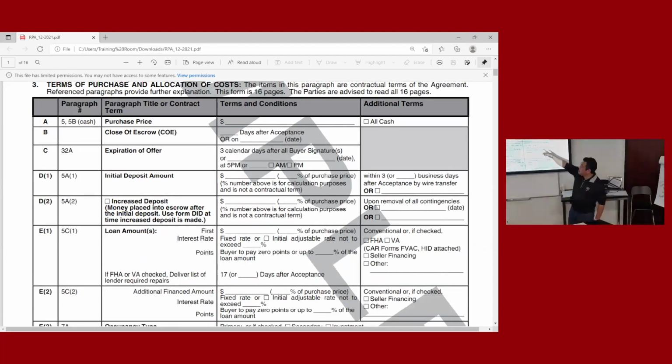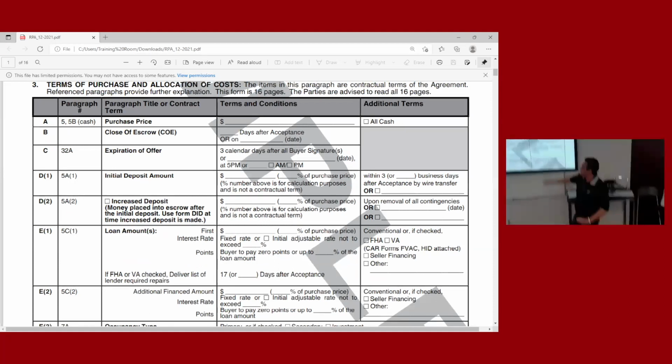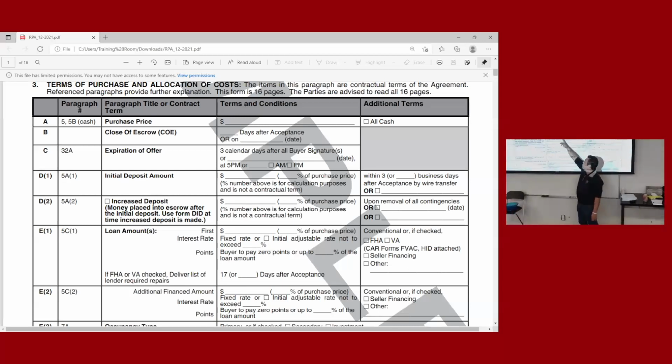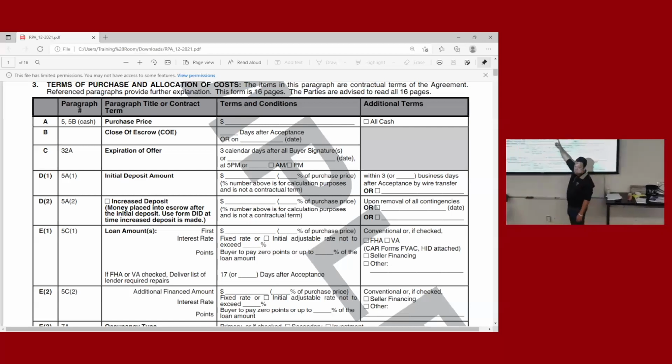Initial deposit is here. Now, they clarified something. You can put in a number, but you can actually put in a percentage if you want to. So if I want it to be 1% of the purchase price, you can put in 1% and it'll automatically put the number in for you.